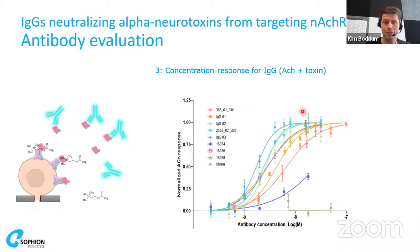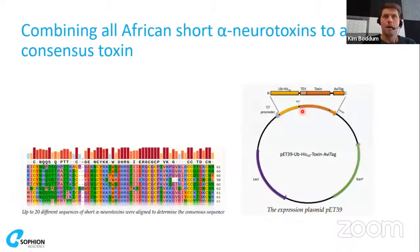So this was the first success. It was possible to neutralize the toxins, but also to evaluate which have the most neutralizing potential of these antibodies. But as I said in the beginning, a snake venom consists of several different toxins. For example, in the cobra, there are several both short and long forms of alpha cobra toxin, but besides that, there are also more toxins in the venom.